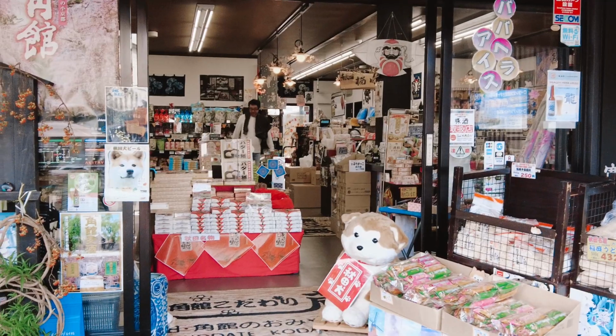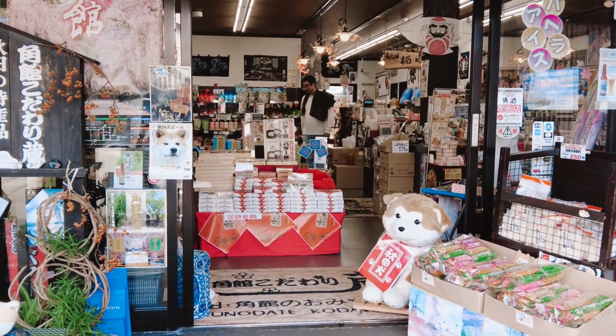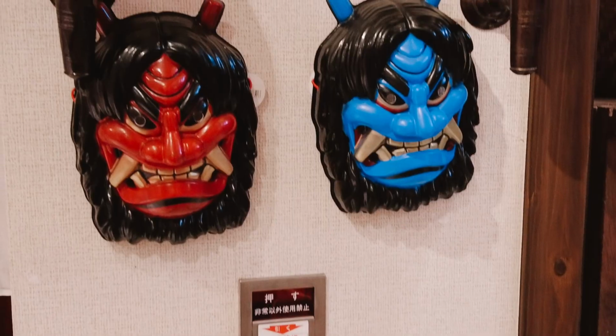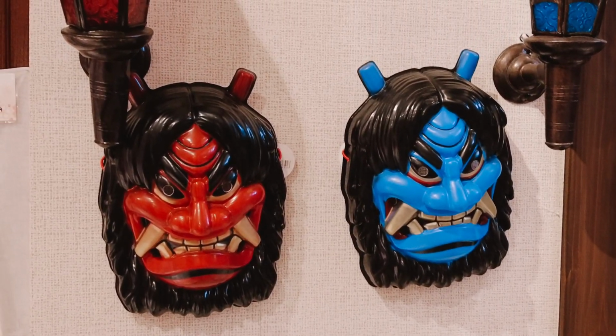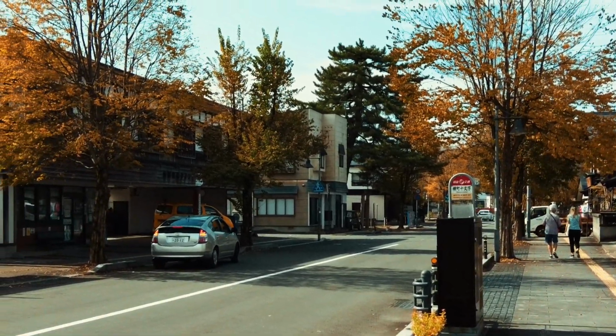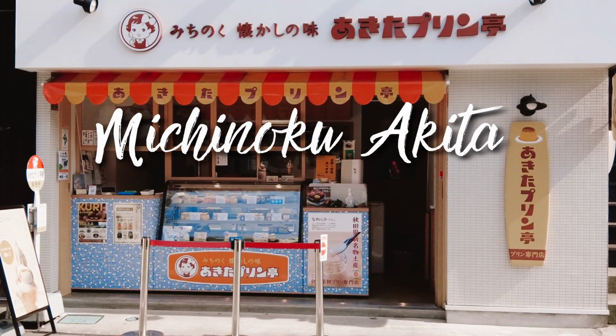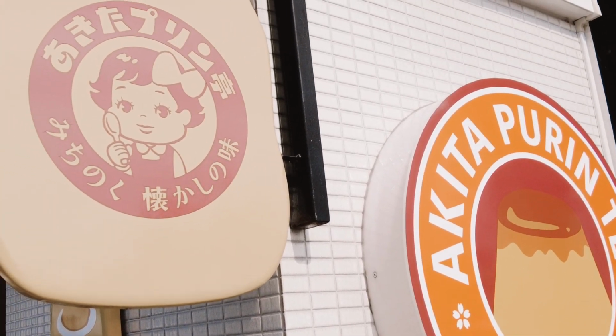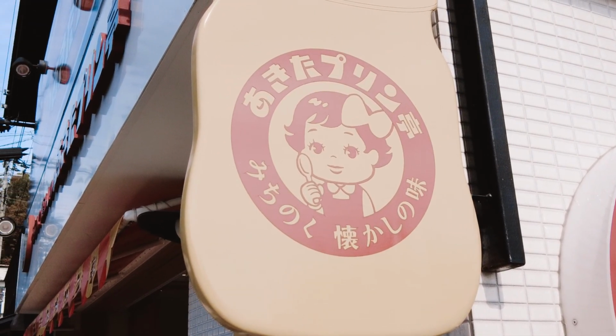When you reach the city center, there is a Lawson and a super cute souvenir shop with Akita plushies. And the best part is this pudding store. I really love pudding in Japan, so of course we had to try it and it was so delicious.